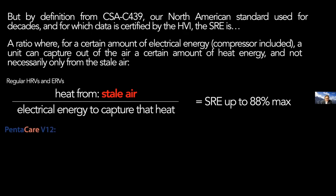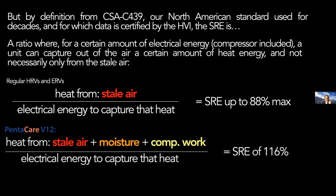If you're asking me, obviously this is factual, and that is a Zehnder Comfo 350. In our case, we are capturing heat from 3 heat sources. Yes, from the stale air, but also from the moisture and the compressor work. Because you have to understand, our units are self-contained, one box only. There's no outdoor unit. The compressor and the coil, both components are inside our box. You'll be able to see that. So the work of the compressor releases about 1,000 BTUs of free heat that we are taking advantage of, giving us an SRE of 116%, meaning that for each watt of electricity, our machines capture more heat than any other technology, which is great.